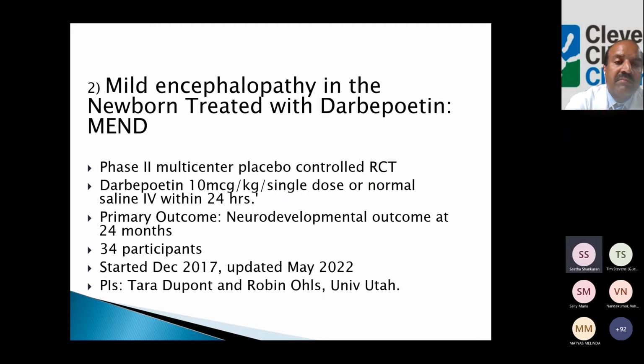The study is mild encephalopathy in the newborn treated with darbepoetin. This is a phase 2 multicenter placebo-controlled trial. Infants are not cooled. They are given a dose of darbepoetin, 10 microgram per kilo as a single dose, or they're given normal saline. And they're followed to 24 months of age.